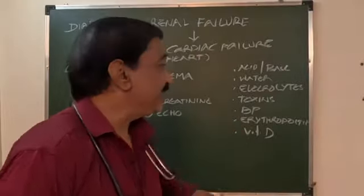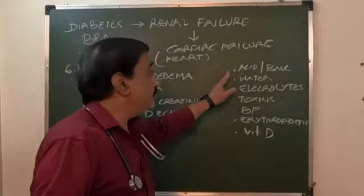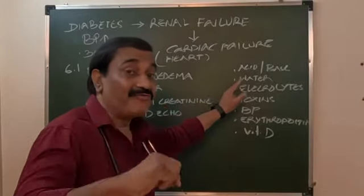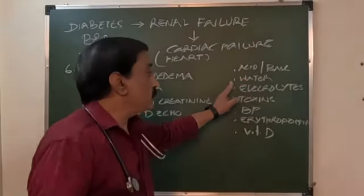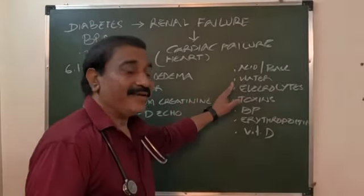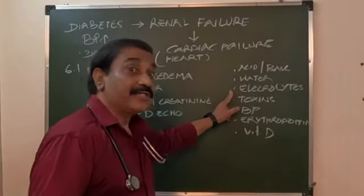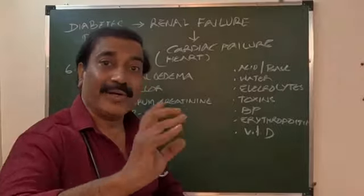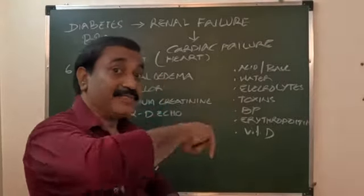So what exactly does the kidney do? The kidneys maintain the acid-base balance. They maintain the pH of our blood at 7.3 to 7.4. Number two, they take water out of our body. So if the kidneys fail, water will remain in the body. And they maintain the electrolyte balance: sodium, potassium, chloride, etc. Once kidney damage is there, you have seen potassium has gone up.